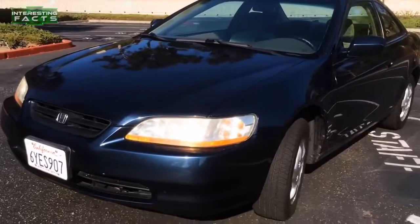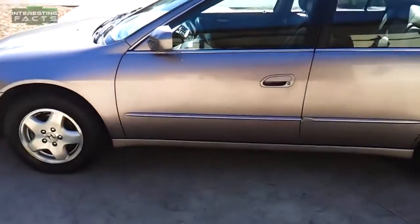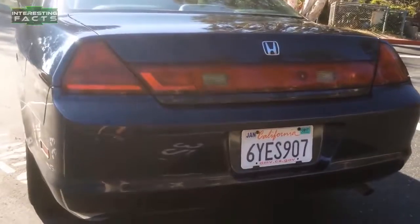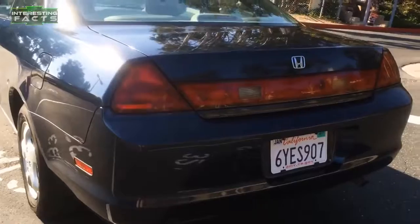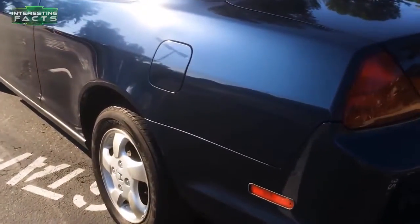Honda Accord 2000, $600. No single automobile holds its value better than a Honda, and you really can't go wrong with a good used Honda Accord, especially the 2000 model year. Some of these cars can have over 100,000 miles on them, and yet are still reliable and dependable as ever.